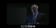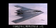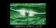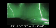Now I would like to speak to you about another concrete application of such technology. The B-2 bomber, whose development started in 1982. The official B-2 stealth bomber, which flew for the first time in 1989, was to serve as cover for another unconventional B-2 to be built in parallel.